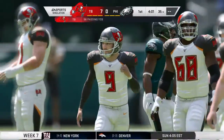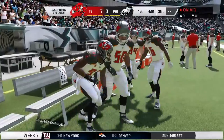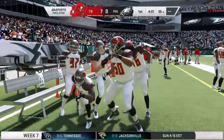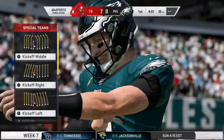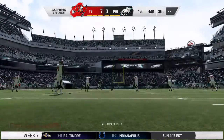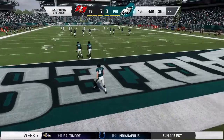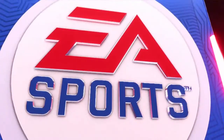And that makes the score 7-0. So that drive consumes 9 plays all told, and it's all finished off with a touchdown by Tampa Bay. After the touchdown, it's Gay to kick this one away. And this will not be returnable. It's out of the back of the end zone for a touchback.